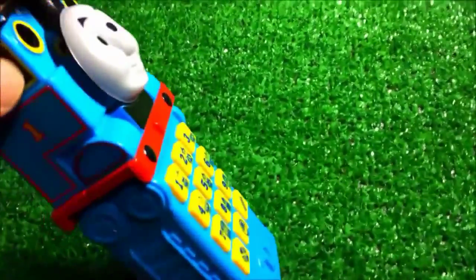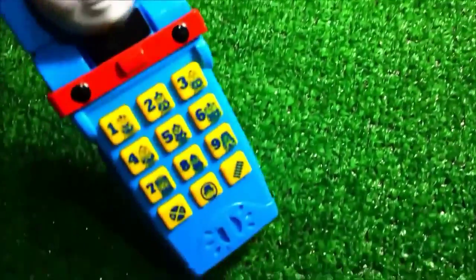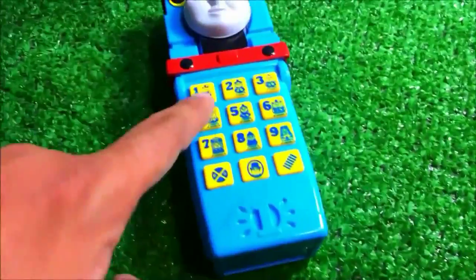It's not like a sticker or anything, it's a sticking out face, which is cool and more realistic. And here you can see the buttons.